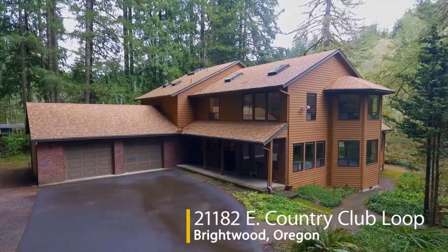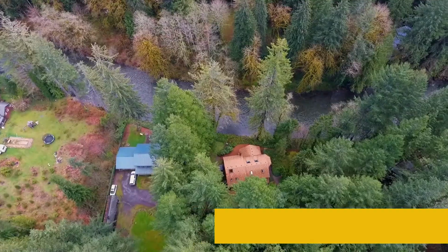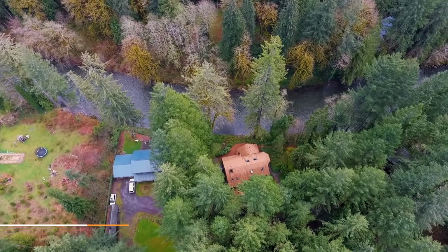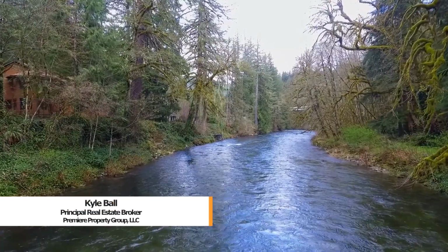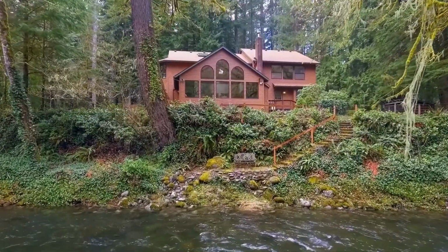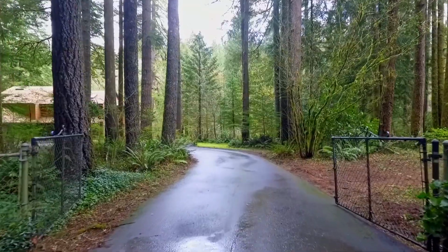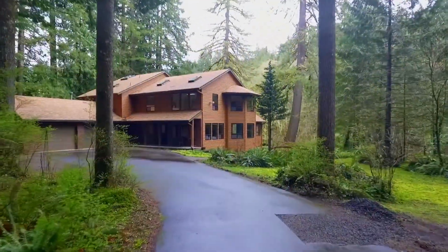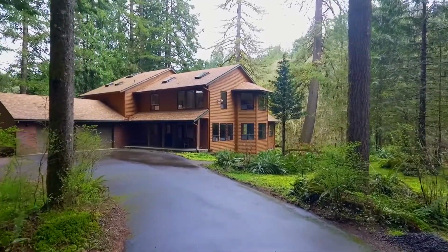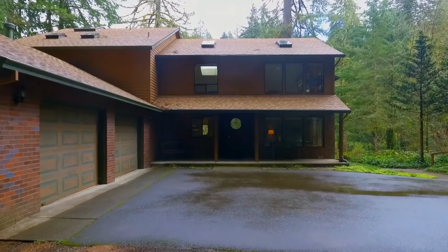Welcome to this one-of-a-kind riverfront home in a wonderfully tranquil setting. It's situated on more than 200 feet of private Salmon River frontage, where you can enjoy a peaceful riverfront lifestyle. It includes deeded river access, so you can fish and float the river from your own property, including nearly 1.5 serene and forested acres. It has a successful vacation rental history and is being sold fully furnished.